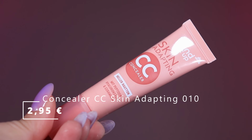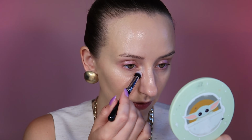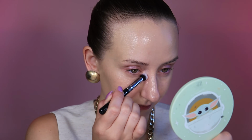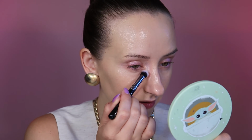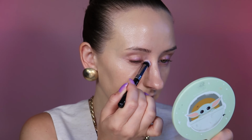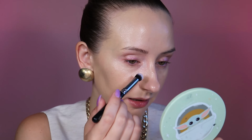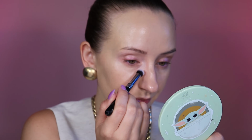Our first product to try is the Skin Adapting CC Concealer. This particular product is lightly pink and I'm going to use it in the under eye area. It's a little bit, I would say, oily, so if you have, for instance, dry brown skin, it should work quite nicely in your case. Coverage actually is not really the greatest, and in my case this product won't help with my purpleness because it's pink and I need something more peachy.